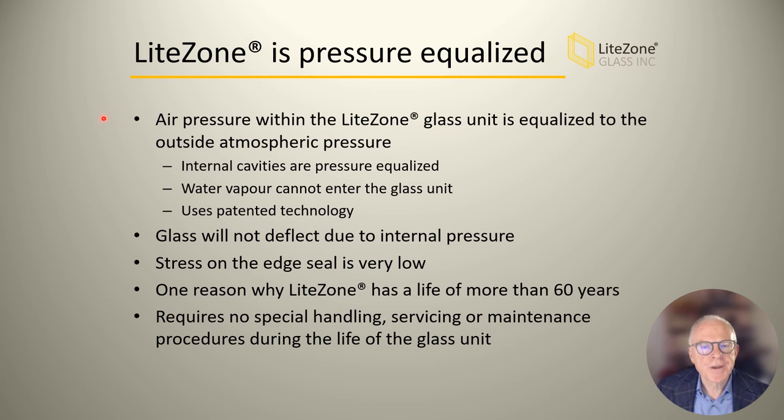The air pressure within the LiteZone glass unit is equalized to the outside atmospheric pressure. All the internal cavities within the glass unit are also pressure equalized with each other. Water vapor cannot enter the unit using internationally patented technology. This means the glass will not deflect due to internal pressures, and the stress on the edge seal will remain very low. So this is an important reason why LiteZone has a life of more than 60 years.